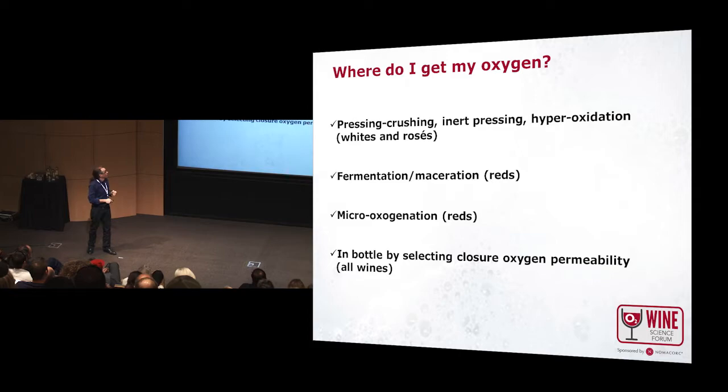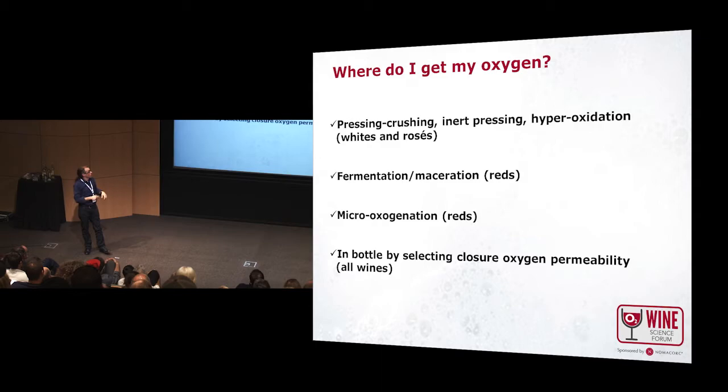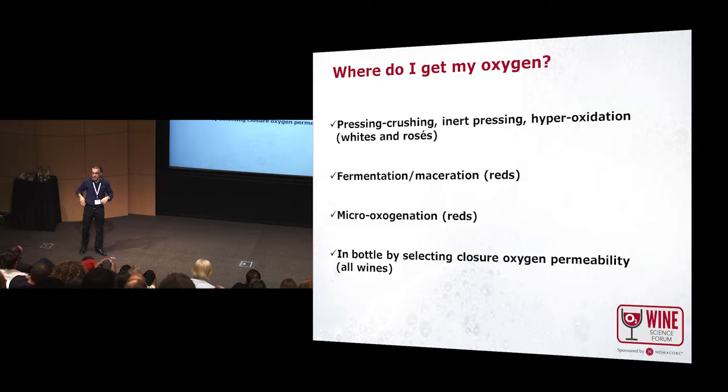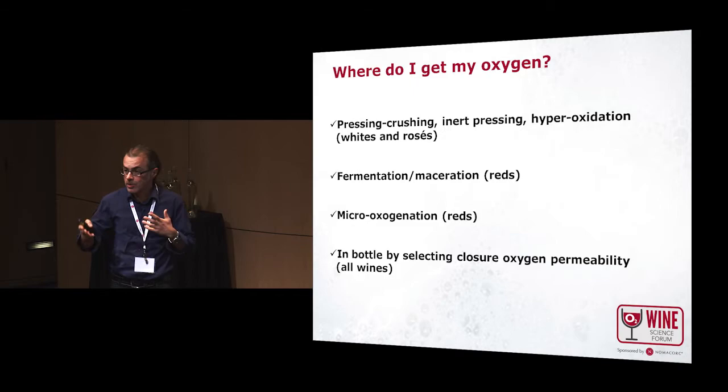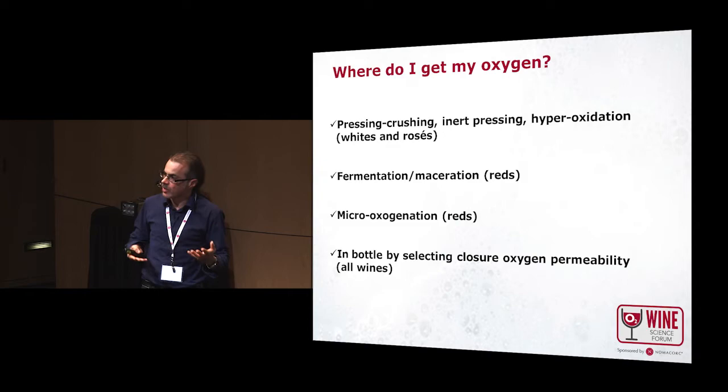And you hear during the day that obviously closure is one big part of the oxygen story, but it's not the only one, because as you've seen before already in the slide, there's an ideal exposure, but things are a bit all over the place. Oxygen can come into play during fermentation, maceration, during micro-oxygenation for reds, during pressing, crushing, very important for reds and whites. So once you start thinking about oxygen, think about the whole series of winemaking operations that you do in the winery. And the contribution of oxygen changes depending on the wines, the type of varieties and the conditions that you operate against.